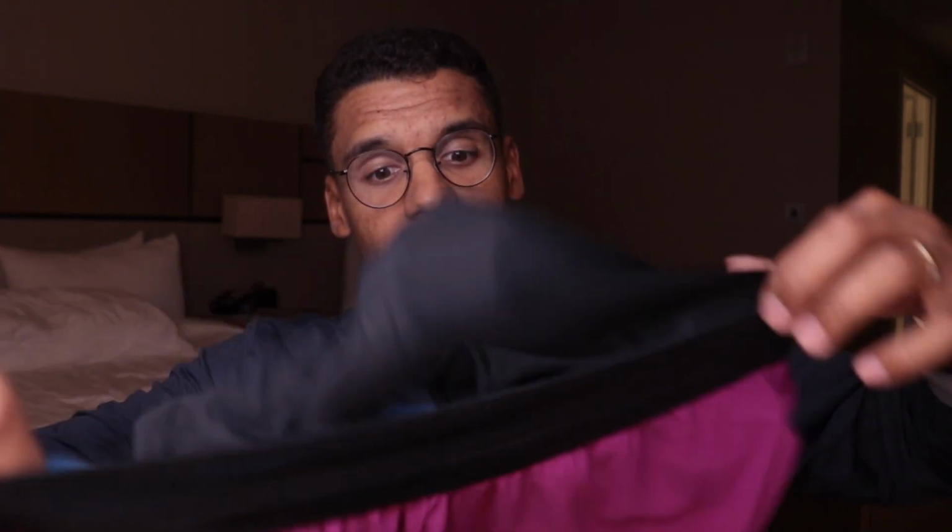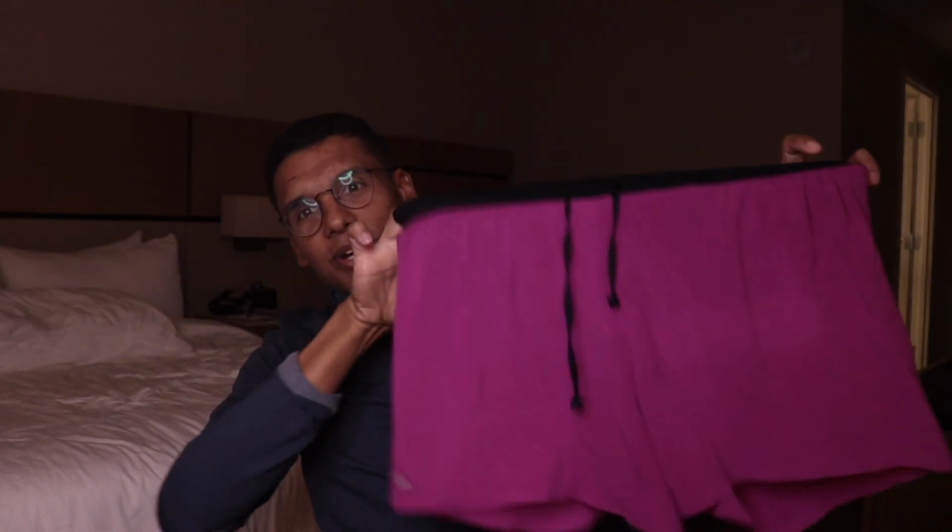Now, the other shorts deal I saw at REI, which is online as well, is the Jonji 5-inch AFO shorts. And I have these guys right here. They do come in less flamboyant and vibrant colors than this bright pink. But this is a really solid warm weather running short. It's got a nice pocket out back for gels.